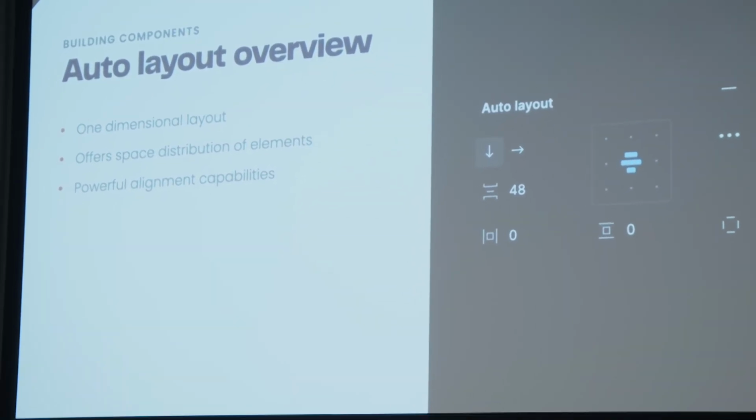It also offers space distribution and powerful alignment capabilities, which, in this example, if you see on the right in that grid there, everything is centered both vertically and horizontally within the frame. Yeah, so Flexbox has a similar idea. It's also a one-dimensional layout model, so you can either have the elements in a row or you can put them in a column, and then it offers a space distribution of elements. So for that first screenshot, those ABC elements could be spread all the way apart. They could be centered toward the front of the container or the back of the container, and then powerful alignment capabilities. So if those were smaller, we could say if we wanted them to be centered at the top or at the bottom vertically.